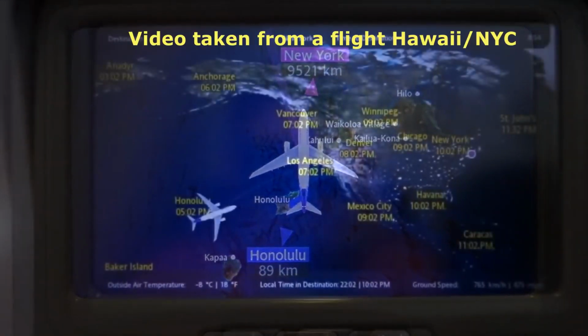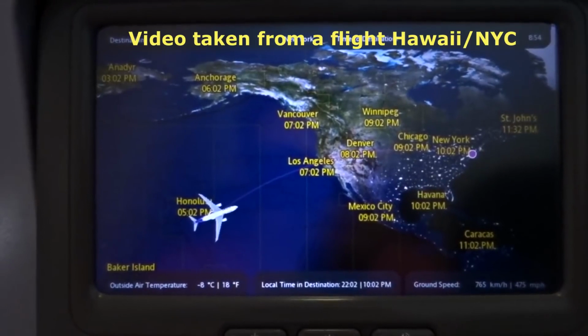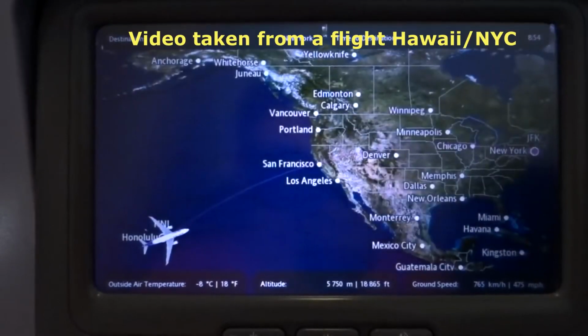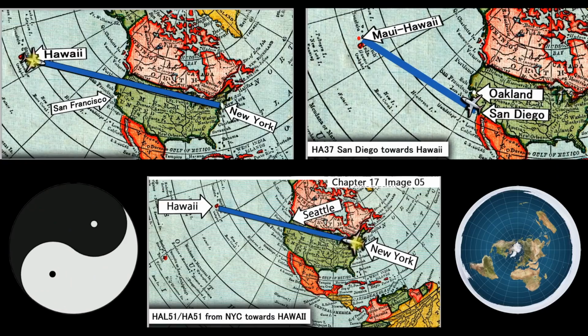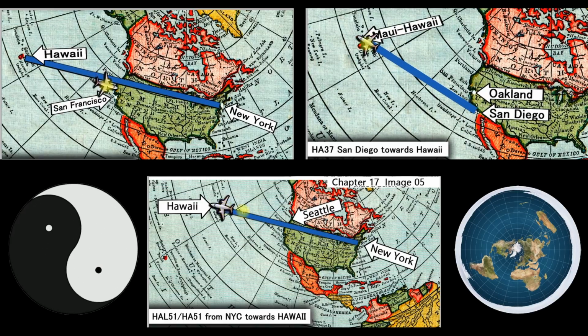All three emergency landings demonstrated that what is being shown in flight tracking websites, seatback screen of airplanes, and flight tracking applications is a simulation of a global Earth, another reality of a flat, non-rotating Earth. All three emergency landings demonstrated what we have known for quite some time, that official agencies hide the true shape of the Earth.